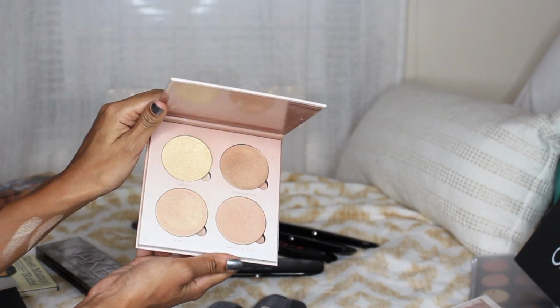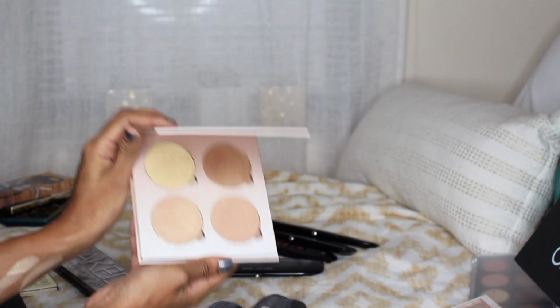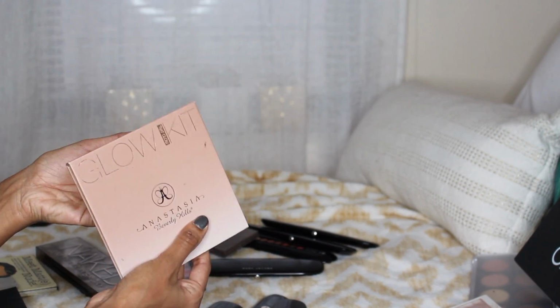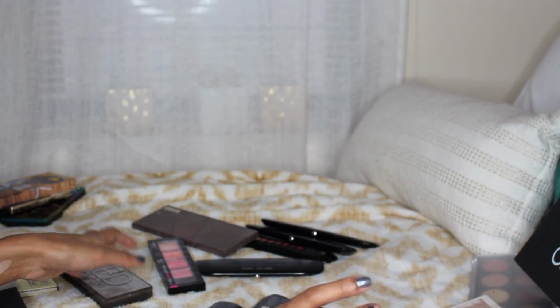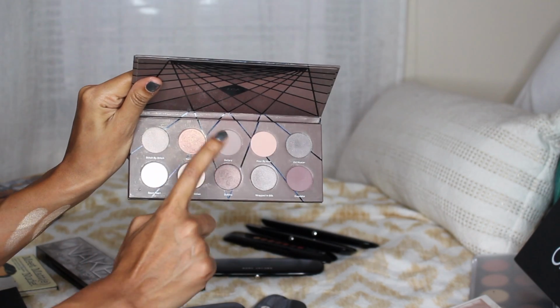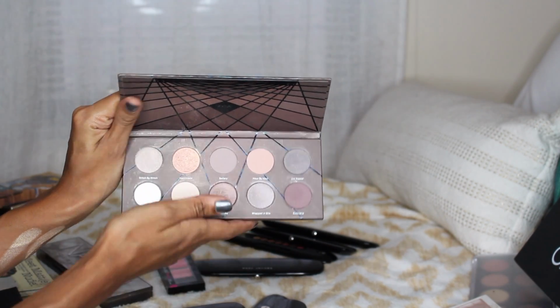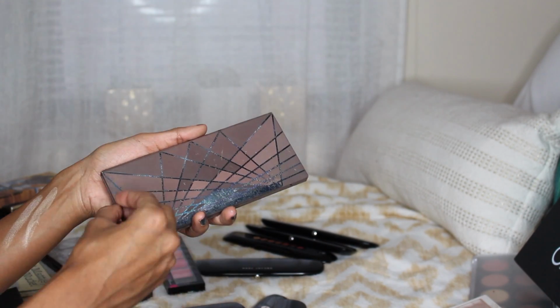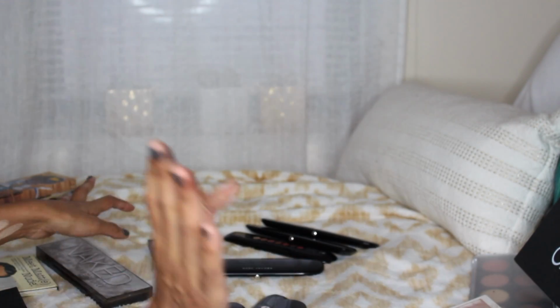Anastasia Glow Kit. I used to love this so much when I very first started obsessing over highlights. Haven't used this in a long time though, but I'll keep it for now. Zoeva palette, one of my favorites because of this eyeshadow right here that I'm almost hitting pan on. I love eyeshadows from Zoeva. They're just so creamy, so soft and easy to work with, and really pigmented.